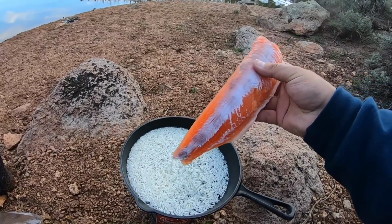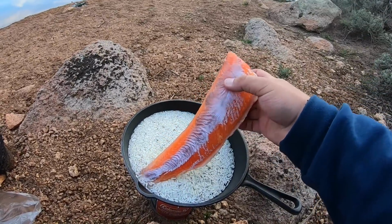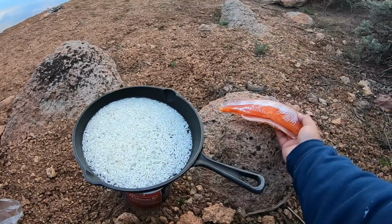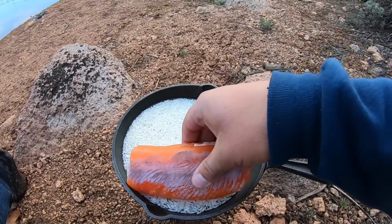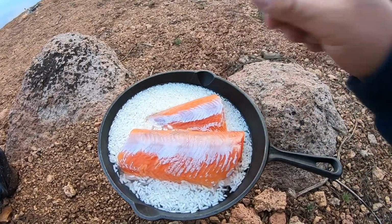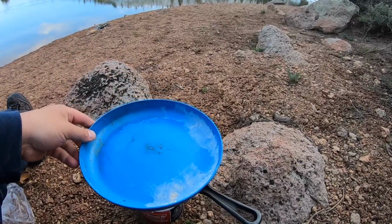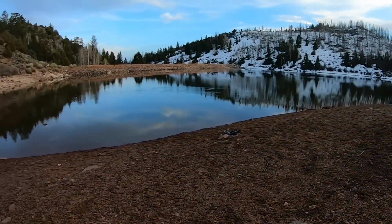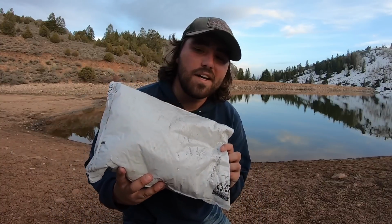Now I'm not sure if this whole fish is gonna fit. Yeah, no way. So I'm gonna cut him in half. All right, that should work. There we go. I'll go ahead and cover it up. I'll let it cook.